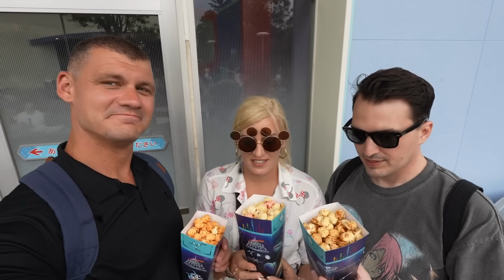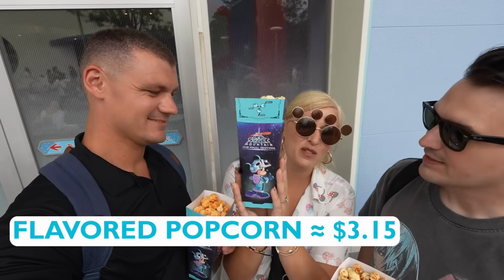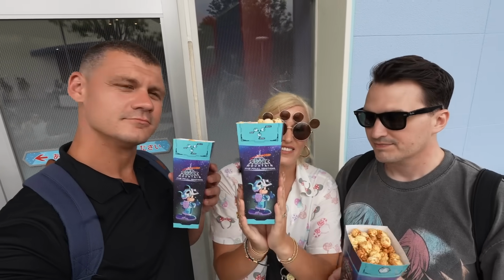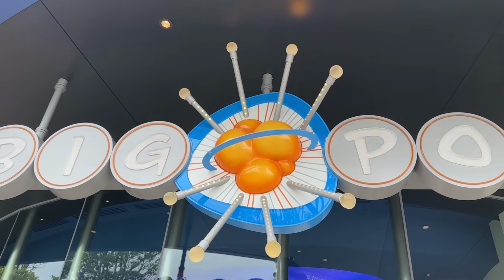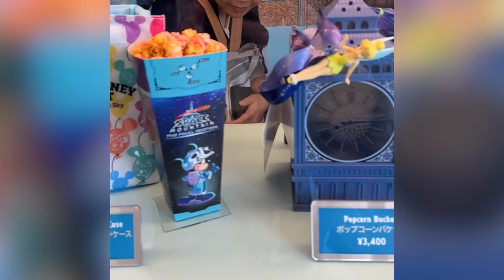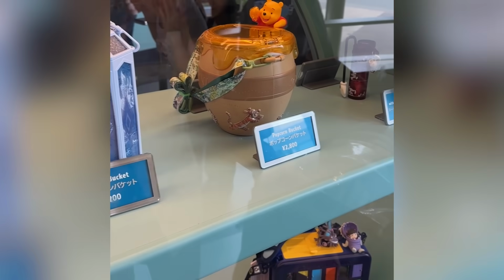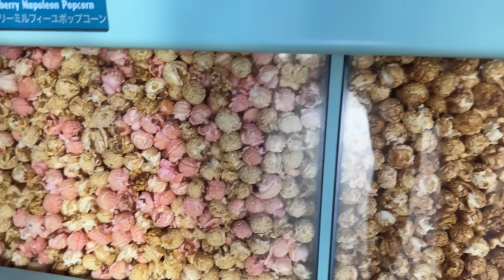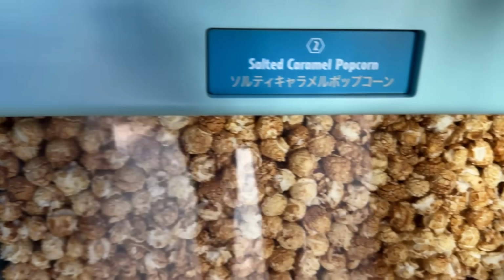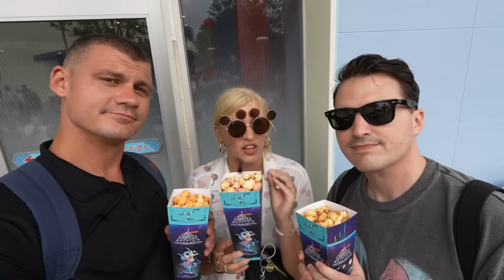Speaking of delights, look at this popcorn we got. It's got Space Mountain special boxes. This is from the Big Pop. It is a location where you can see all of the different specialty popcorn buckets on display and purchase a few specialty flavors. We got them all. We did. Now, if you aren't aware, specialty flavored popcorn is huge in Tokyo Disneyland. All the carts around the park have different flavors.